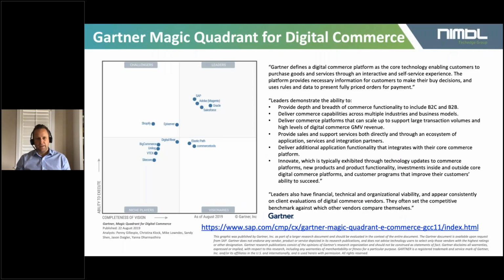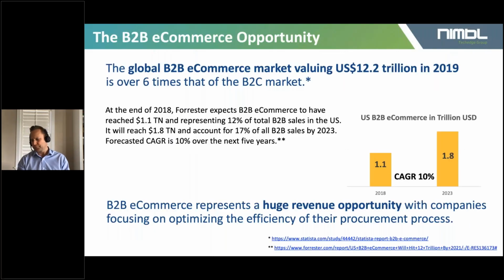Now, Magic Quadrant, just again, a quick review in the digital commerce world, the big four, Oracle, Salesforce, Adobe, and SAP, right? We're talking about all four of these providers are in the Gartner Magic Quadrant. When picking SAP, you're picking, at any given point in the day or quarter, the number one or number two commerce partner.